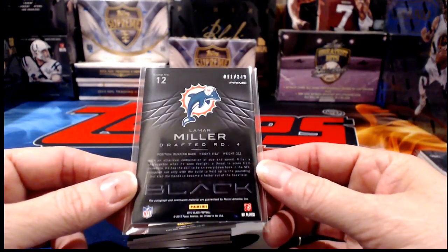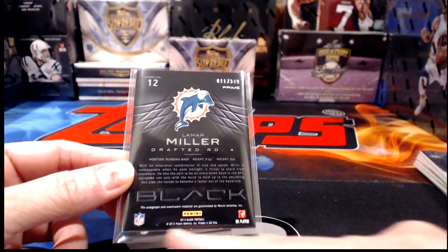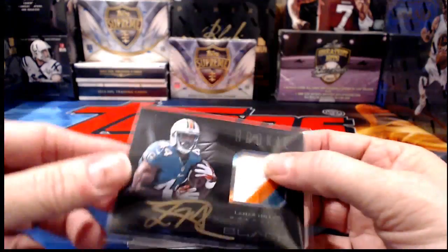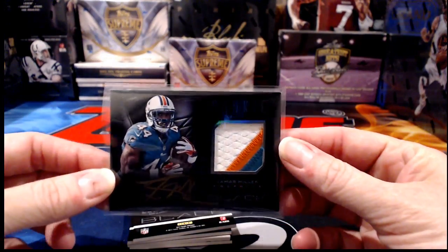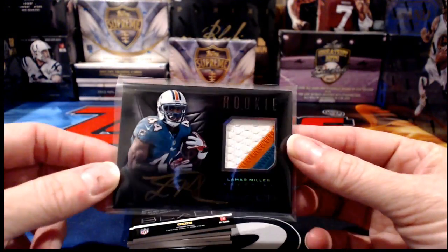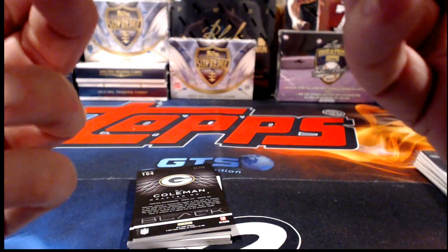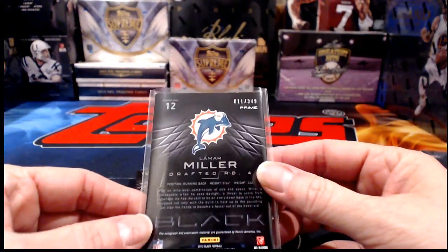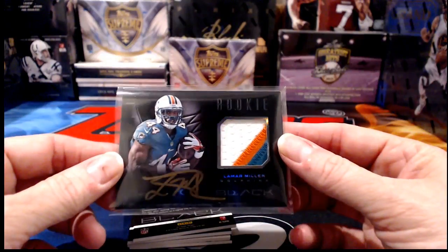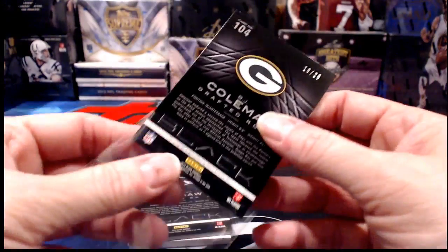Lamar Miller for the Dolphins. That's the 349. Definitely, I can see lots of chipping and wear all across the bottom here, as well as that upper left, a little bit in the upper right. So that one has got a little wear on the back of it, but it is a nice looking card. Got the gold signature, the nice patch, and why can I not see where this is numbered? Was it numbered on the back? It was. I just read it and then I forgot it. It's to 349. So nice, cool patch there for the Dolphins.